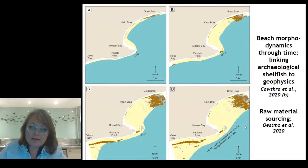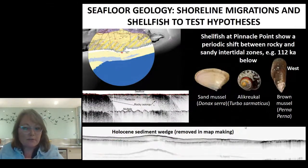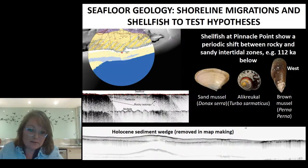We have had a unique opportunity to compare low-resolution geophysical data from offshore to very high-resolution archaeological data from this Pinnacle Point caves and from other caves in the area. We've looked at Blombos too in this regard. What we see is a pretty good correlation between the nature of the geophysical data indicating a type of coastline to the kind of shellfish that we find in the archaeological sites.